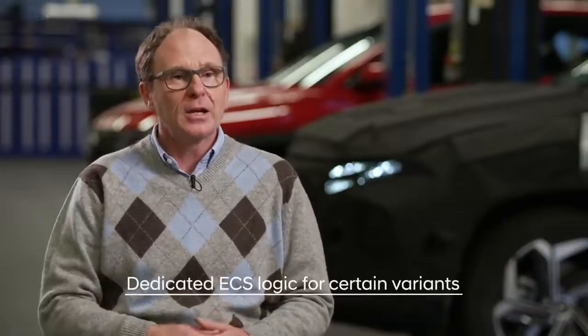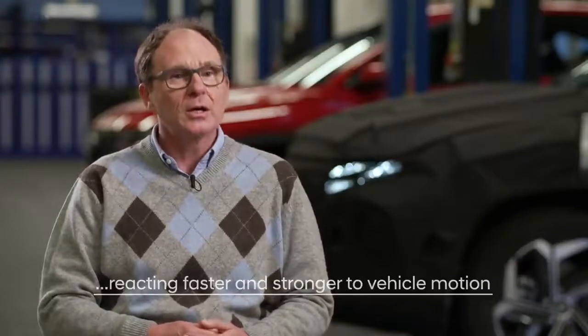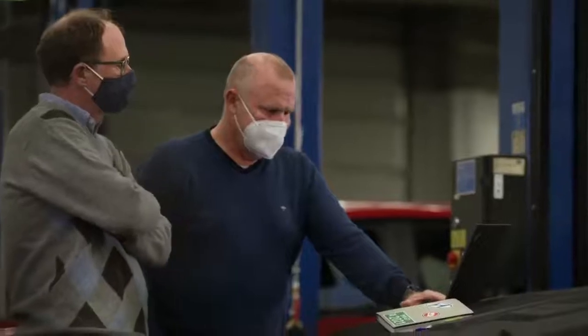For vehicle stability, we measure the acceleration of the vehicle body in all 6 degrees of freedom, for linear motion like heave, or for rotational motions like roll or pitch motion. And for the N Line, we used a different set of parameters reacting to these vehicle motions quicker and stronger.